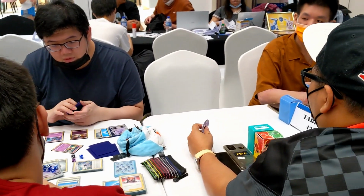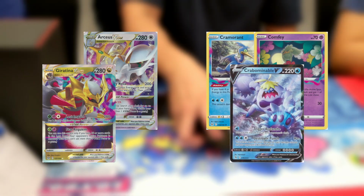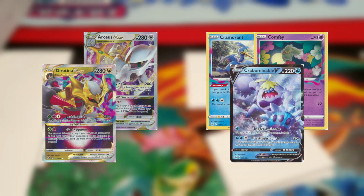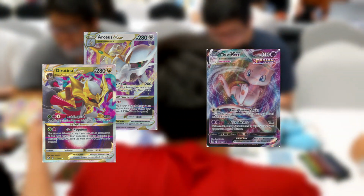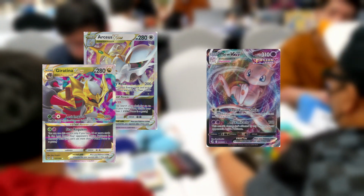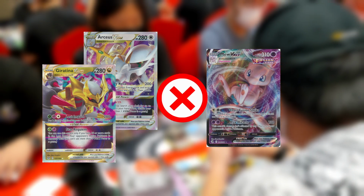I didn't film the matches I had, but here's a rundown of all 8 games I played during regionals. Game 1 was against a Lost Zone Toolbox deck. I bricked, and the dude set up his Crabominable V fast enough to get me out. Game 2 was against a Mew VMAX deck. My deck normally does pretty well against Mew VMAX, but guess what? I bricked again and lost game 2.